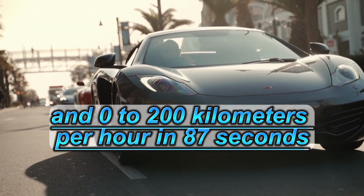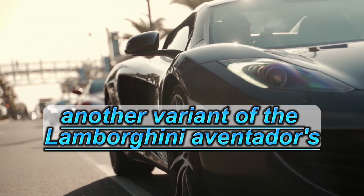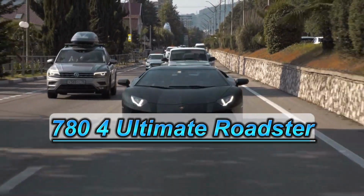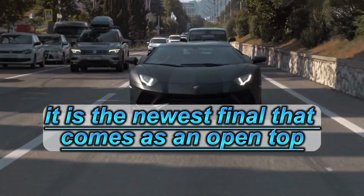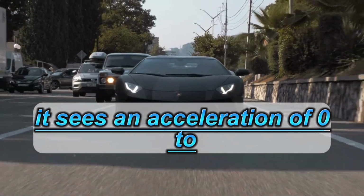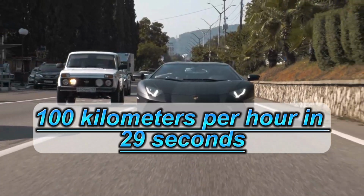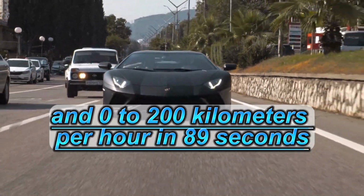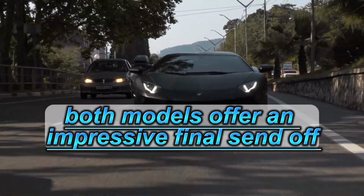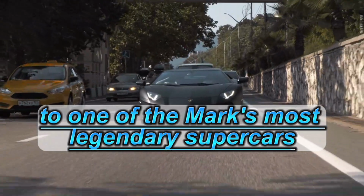Another variant of the Lamborghini Aventador's final production is the Aventador LP 780-4 Ultimae Roadster. It is the newest final model, coming as an open top. It sees an acceleration of 0 to 100 km per hour in 2.9 seconds and 0 to 200 km per hour in 8.9 seconds. Both models offer an impressive final send-off to one of the marque's most legendary supercars.